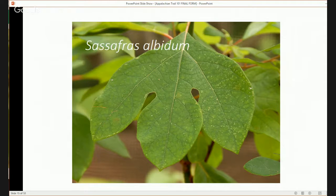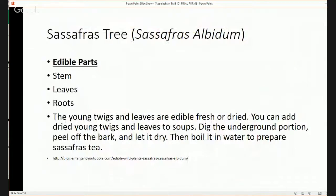Nearby, she found a bunch of wild strawberries. They were tart but nice. And I share this with you to show that this knowledge about the trees, the herbs, the plants out in nature really helps you to get along. She would have known that the stem, leaves, and roots of the sassafras tree are edible. She probably knew that she could have made a tea by digging up the root, peeling off the bark, letting it dry, and boiling it in water to prepare the sassafras tea. But she knew that the young leaves were edible, and she knew that she could make a salad out of it. So the more that you know about nature, the better you're going to be when you're out there.